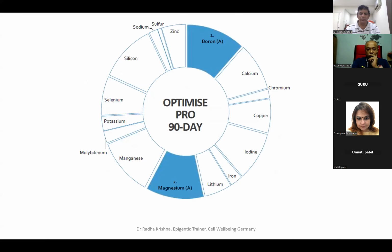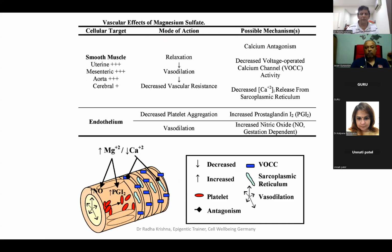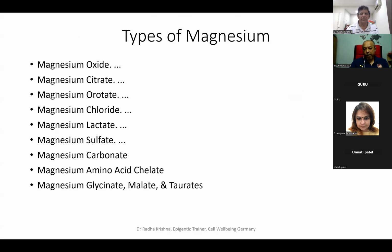So magnesium requires boron for better absorption, or it also works along with the parathyroid hormones. Okay, and please go back and read about magnesium in your books or on Google. Do research and find out the normal mechanism. How does it affect? There are many types of magnesium: magnesium oxide, magnesium citrate, magnesium orotate, chloride, lactate, sulfate, carbonate. At several places, some forms are more important.